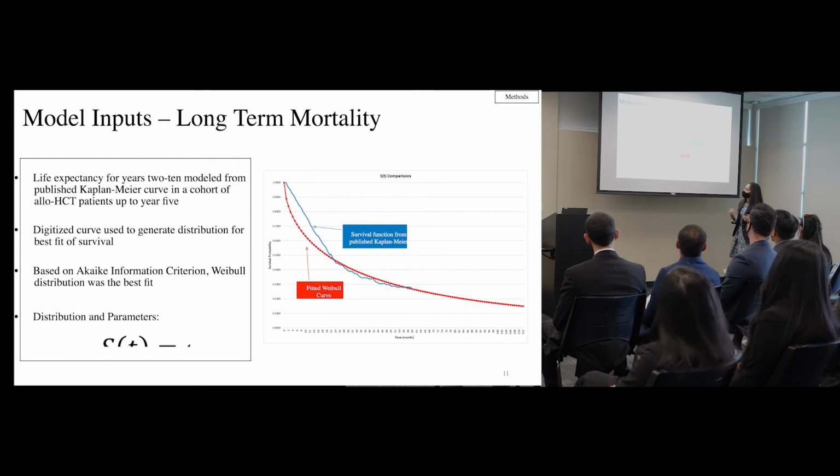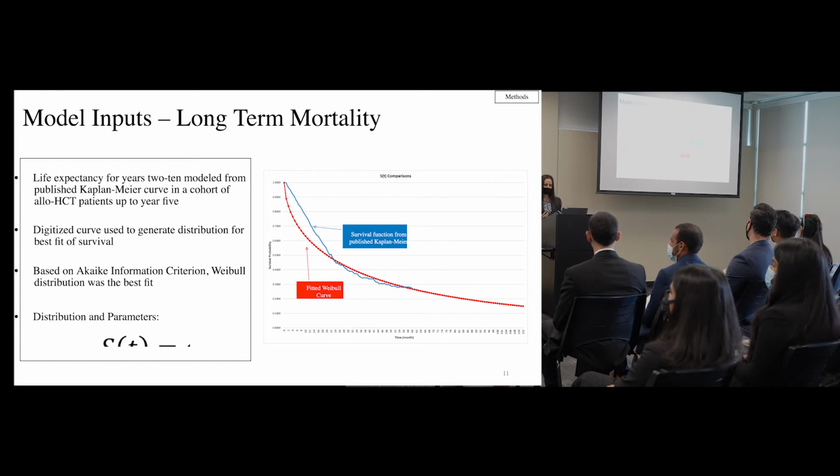What we did then was generate distributions to try and best fit this curve in order to extrapolate past year 5. So we fit an exponential curve, a log normal curve, and a log logistic curve. We also fit a Weibull curve. Based on the AIC score, we determined that the Weibull curve was the best fit. You can see that it's not exactly a perfect fit.